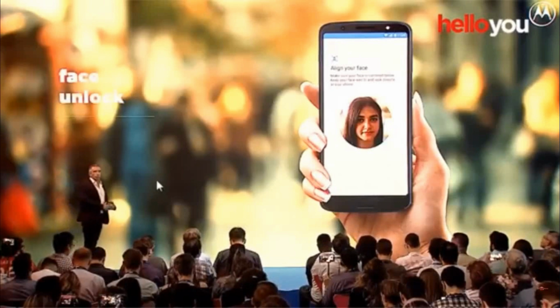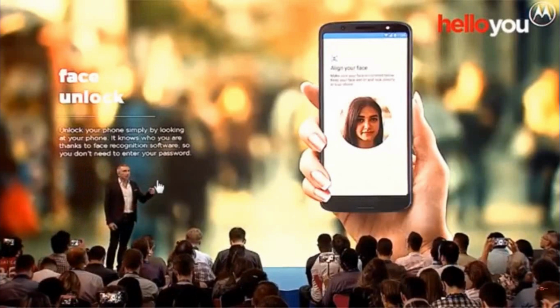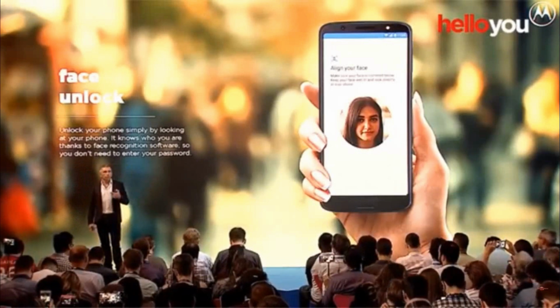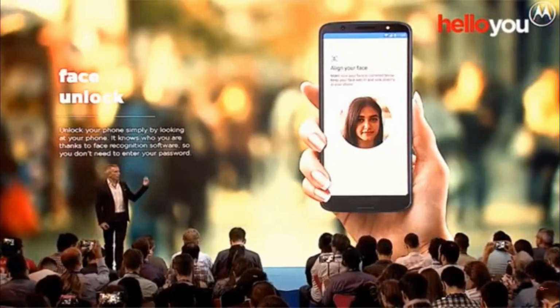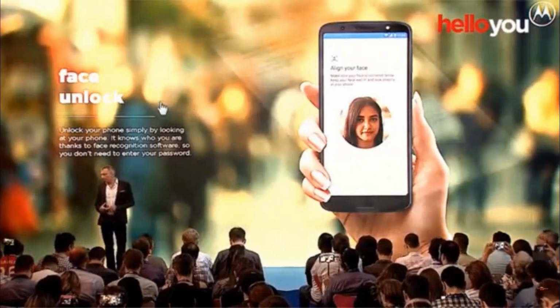The other camera, the front camera, can now recognize your face. It will know exactly and very securely that this is you. So you can use it to unlock your device. You don't need a password or fingerprint anymore. You can just use that. That's the face unlock.